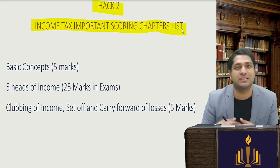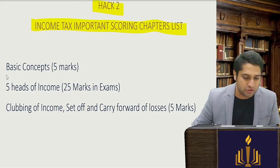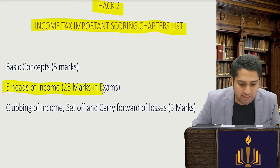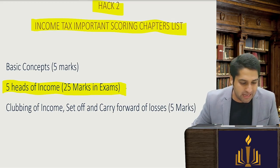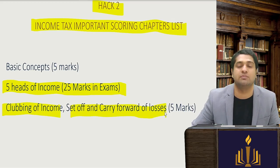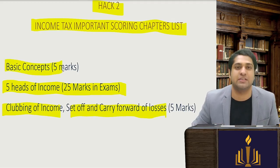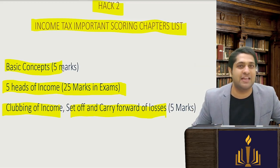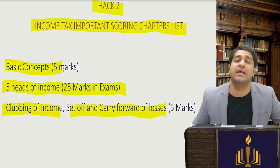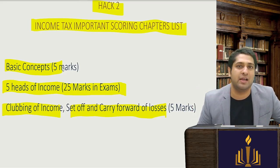Beyond that, it's obviously an add-on and always welcome. Remember, the five heads will definitely come for 25 marks in your paper. Next, clubbing of incomes, set off and carry forward comes for 5 to 8 marks. And basic concepts is a giveaway by ICSI, where they ask very basic questions. Your job is to study these three topics extremely well and be ready.